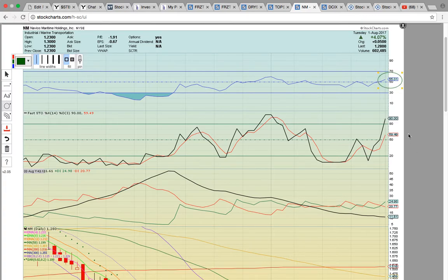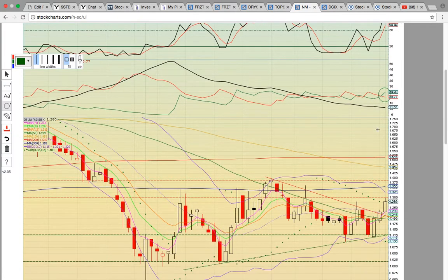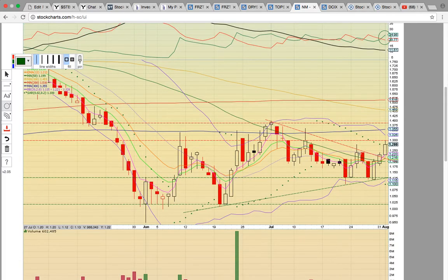It's back above 50 on RSI. FASTO is above 80. There was a bullish crossover on ADX with the plus DI crossing minus DI to the upside. And so today the bullish move on this stock, actually, yesterday was the first. So yesterday it closed above the middle Bollinger Band, the dotted purple line at 122, and then it closed again for the second day in a row today above that level. It is back up at this 130 resistance level.